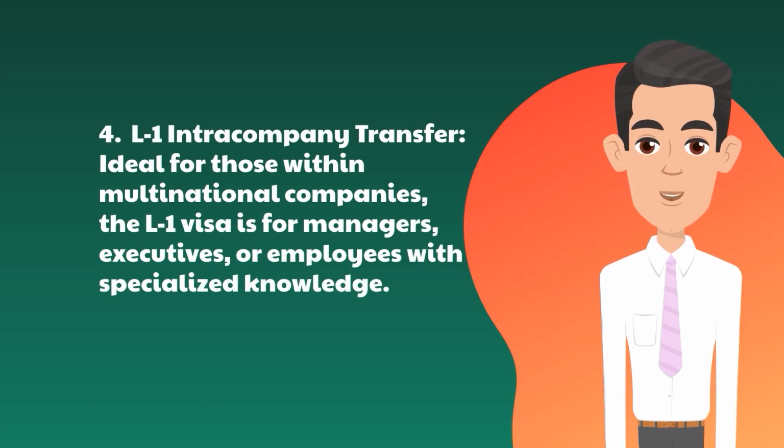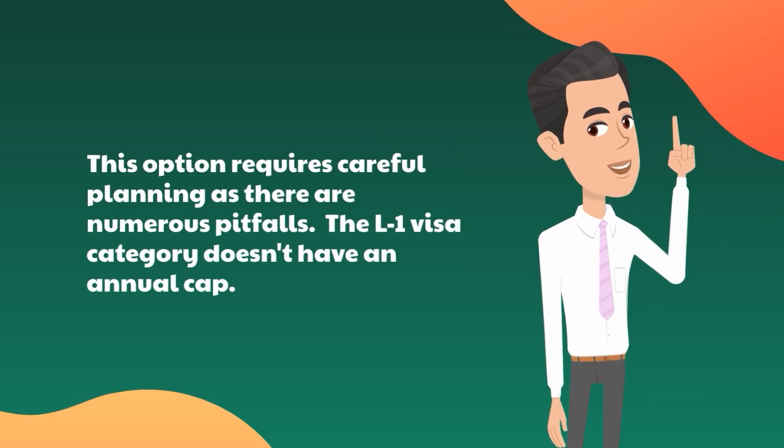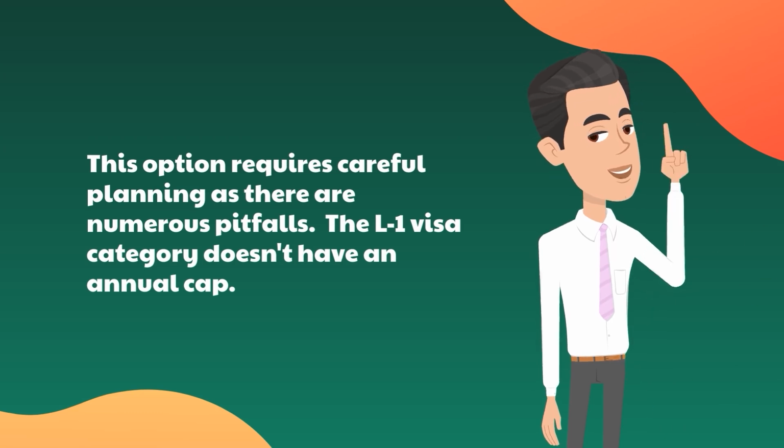4. L1 intracompany transfer. Ideal for those within multinational companies, the L1 visa is for managers, executives, or employees with specialized knowledge. H-1B cap hopefuls can secure qualifying employment, i.e., a managerial or specialized knowledge job, at an overseas office of a multinational company that has an active U.S. office. This option requires careful planning as there are numerous pitfalls. The L1 visa category doesn't have an annual cap.